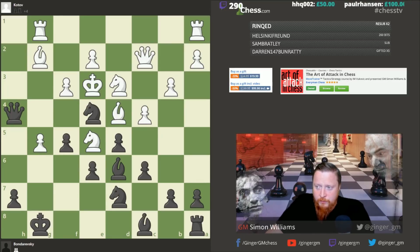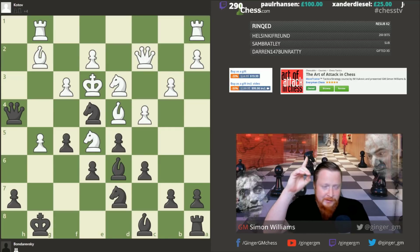Let's see if anyone can find a whole solution. Try to have a go at this. We got a lot of various puzzles here. This was Kotov versus Bondareski, Leningrad, 1936. They're all from the Art of the Attack course.